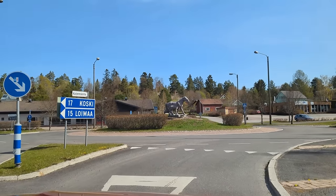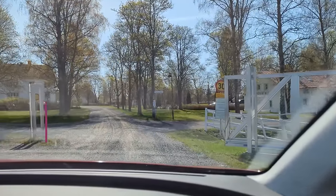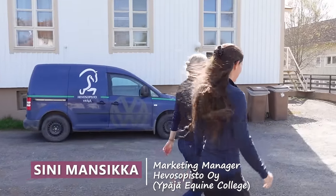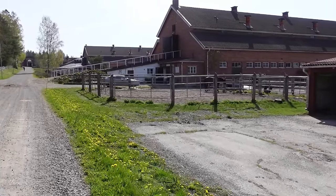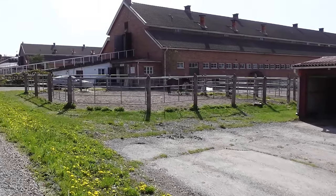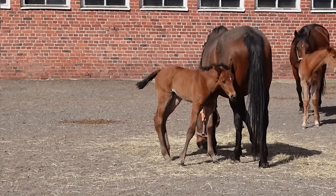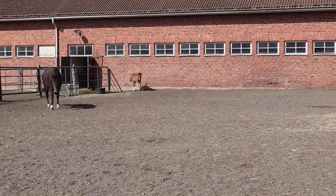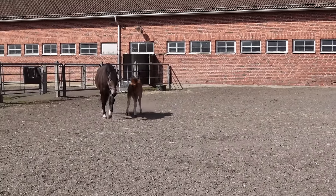It's time to meet the Finnish horse breeds at the National Equestrian Training Center. So these are our stables. These two have been built in the 1930s, so it's quite old, almost 100 years. This is Finnish warmblood, and this is Finn horse. They are about 2 weeks old. Oh my gosh.